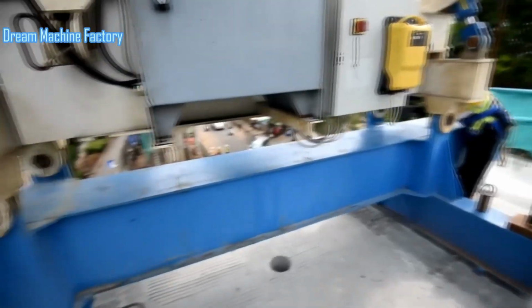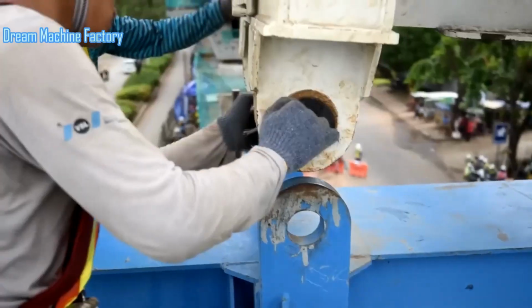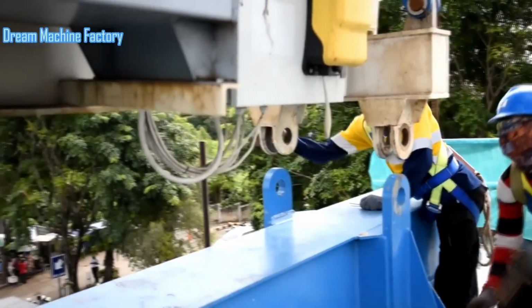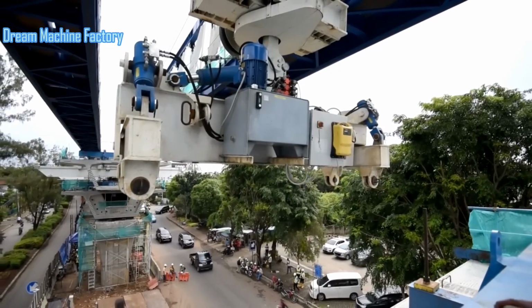A critical aspect of VSL's method is its focus on safety and precision. The use of post-tensioning is crucial in ensuring that the assembled box girder segments can bear significant loads immediately upon installation, reducing the construction time and enhancing safety.